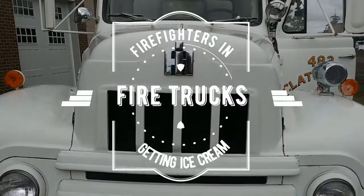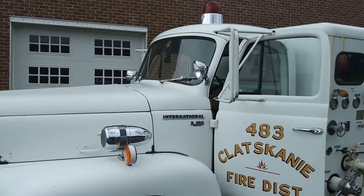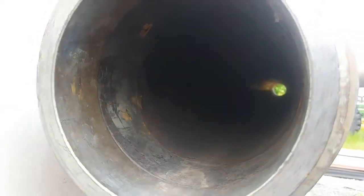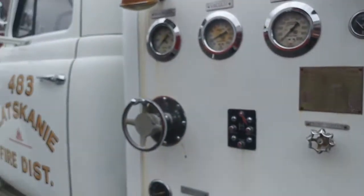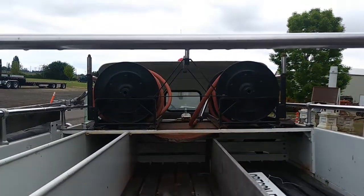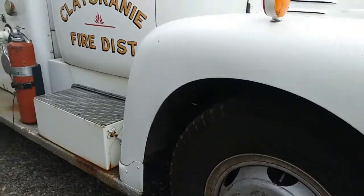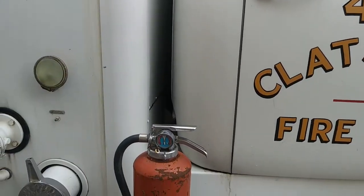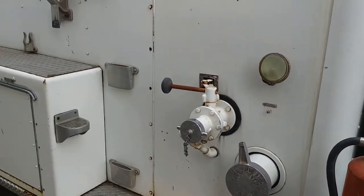On this episode of Firefighters and Fire Trucks Getting Ice Cream, we're driving around in a 1956 International Howard Cooper pumper. This is one of the very first fire engines with an enclosed rear jump seat. She has a 500 gallon per minute pump and a 300 gallon water tank. She served the Clatskanie Fire Department in Oregon for many years and was donated to the Oregon Fire Service Museum in 2016.